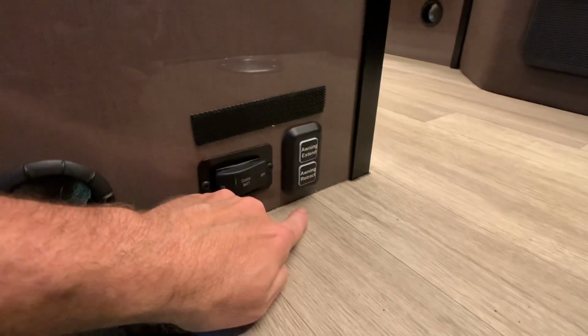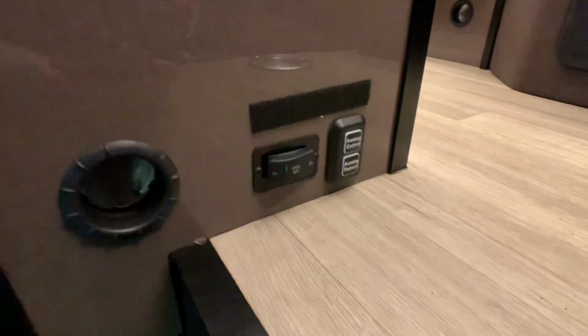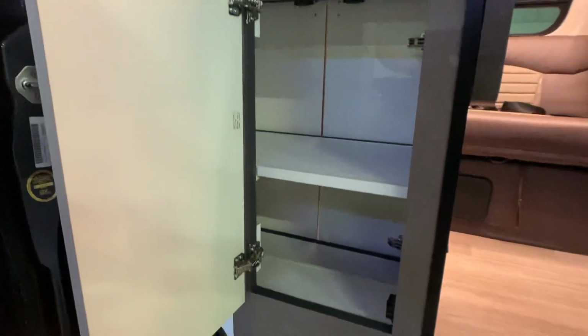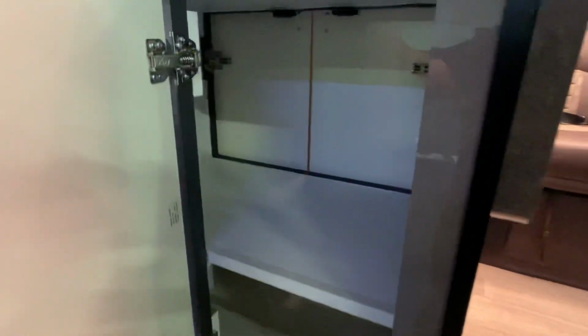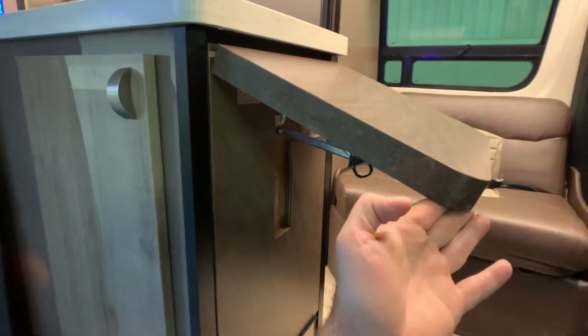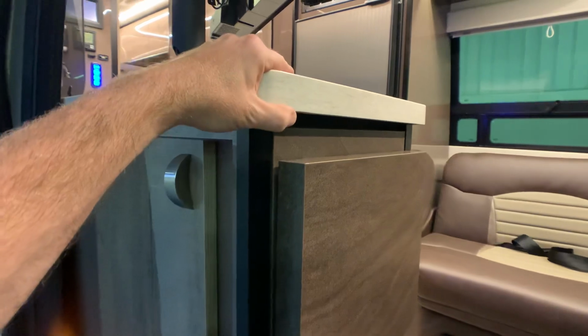These are going to be your awning buttons here, and this is going to be your battery disconnect. Shut it off when you're not using the coach or when it's in storage. You do have access to the cabinets from outside. And this is going to be underneath the counter in the kitchen area. You do have an add-a-leaf right here for the countertop in the kitchen area, which has Corian countertops.